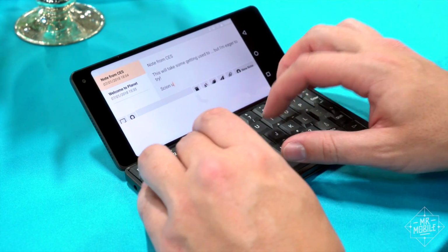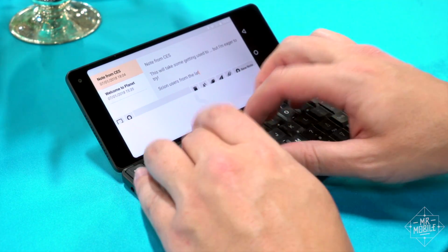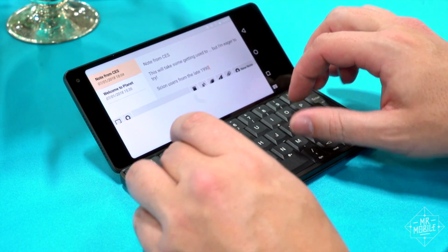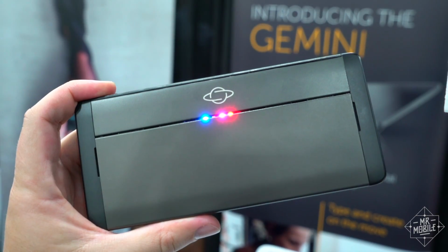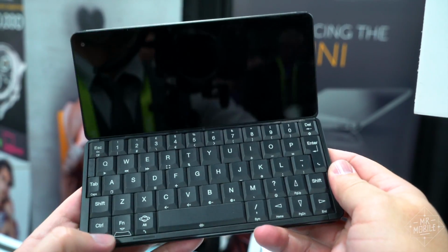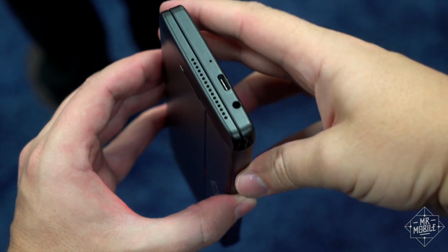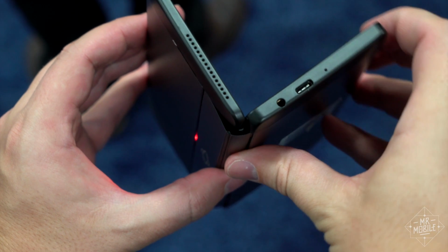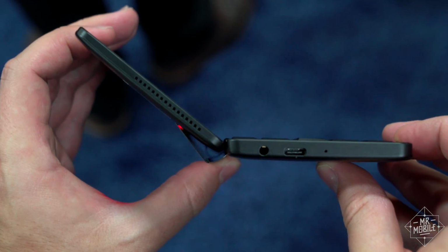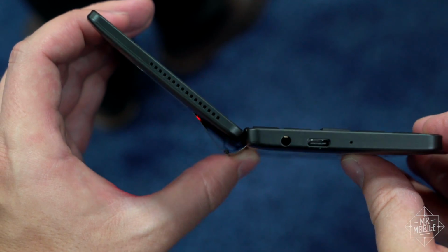Planet says the Gemini was built to be a tool for creators. Bloggers, social media mavens, people whose workdays are measured in emails per hour. And the core feature for that audience is, of course, the physical keyboard. While it's usable as a thumbboard, it's really meant for a tabletop. And making that possible is an ingenious folding metal extension that slides out from the hinge when opened, keeping it balanced while you're clacking away.